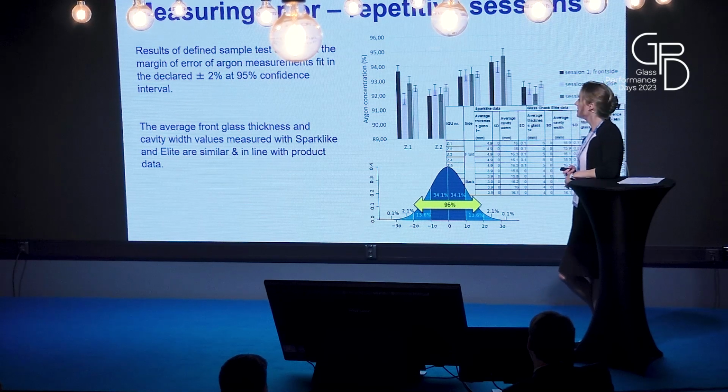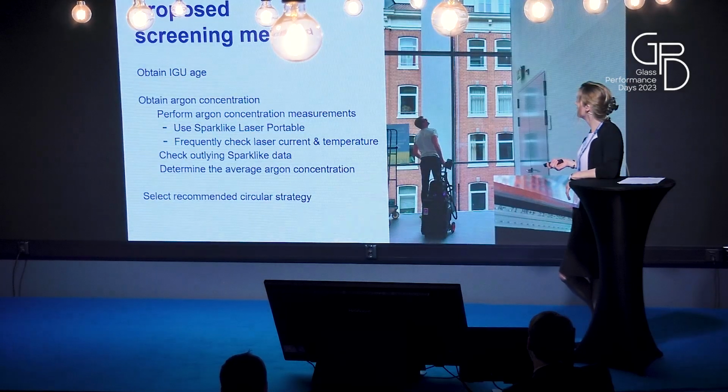And next to that, the average front glass thickness and the cavity width that we measured with the Sparklike fell in line, and were similar with the elite results and with the product data that was on the IGUs itself.